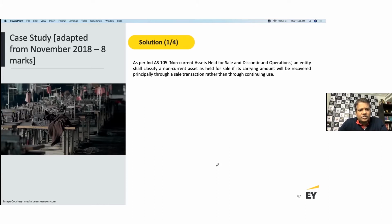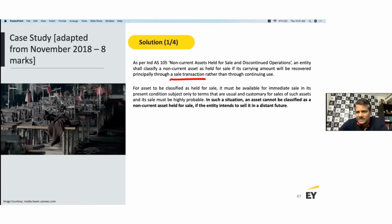An entity shall classify a non-current asset as held for sale if its carrying amount will be recovered principally through a sale transaction rather than through continuing use. Here it's not the case. For assets to be classified as held for sale, it must be available for immediate sale in its present condition, subject only to terms that are usual and customary for sale of such assets. And the sale must be highly probable. Highly probable is more likely than probable, more than a 70-80% threshold, and probable is defined as more likely than not. An asset cannot be classified as held for sale if the entity intends to sell it in a distant future.